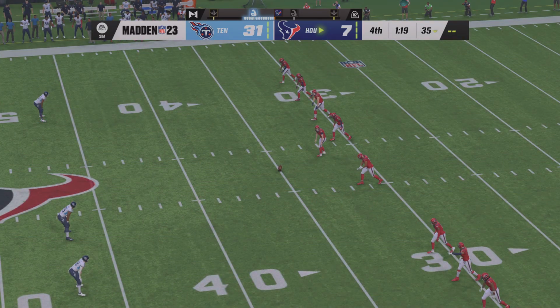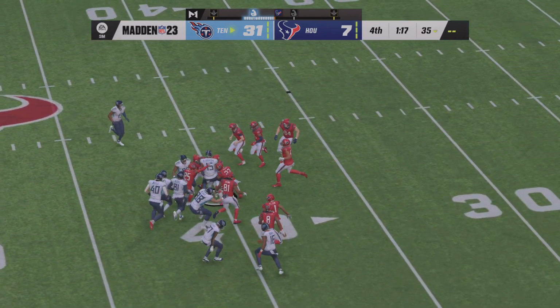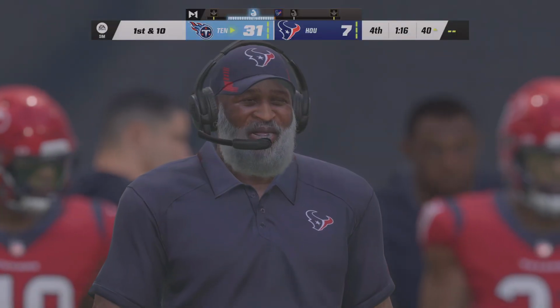So it would no doubt be a miracle comeback from here, but let's see what they can do starting with the onside kick. And the Titans are going to recover the football. Well, fourth quarter, they felt like they needed the football back. Unfortunately, they couldn't get it.